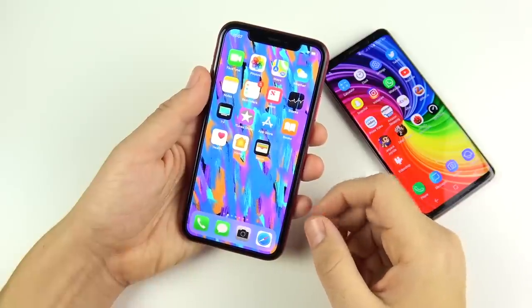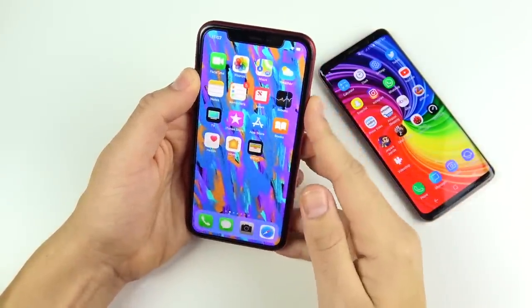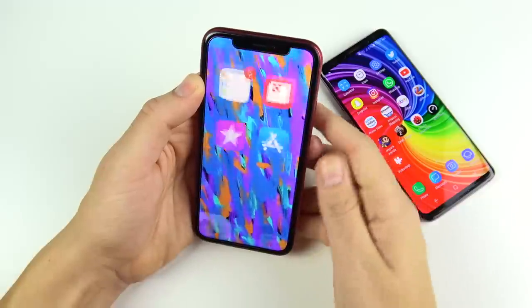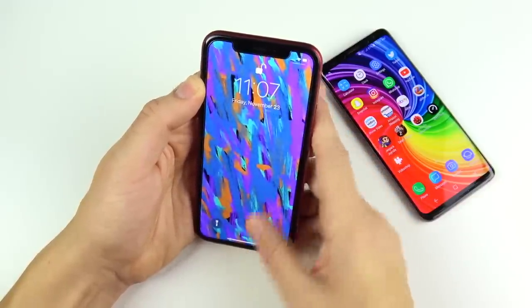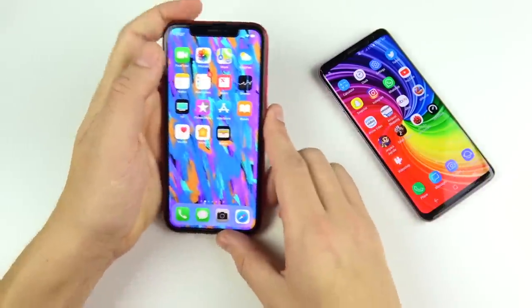Okay, so over here for the iPhone XR, we have Face ID. So you simply just look at the phone, and it will unlock. 3, 2, 1. And there it goes. So pretty fast. And it's even more responsive, I find, than last year's iPhone X when it comes to Face ID.